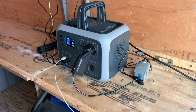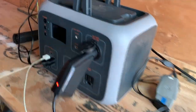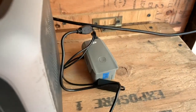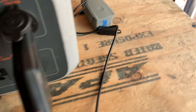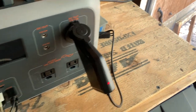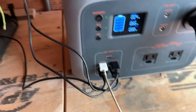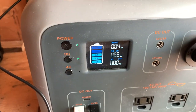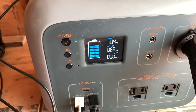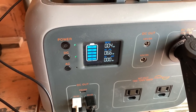So, why do I need the Bluetti AC50S? Well, for drone batteries. Got this 12-volt charger for the drone batteries. 66 watts out, 4 watts in. I ended up with an error, so I changed out from two panels to just one panel.